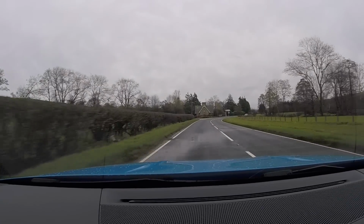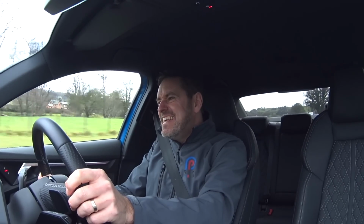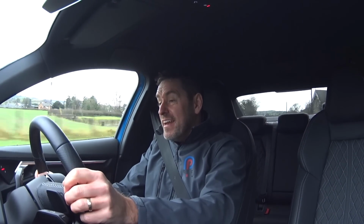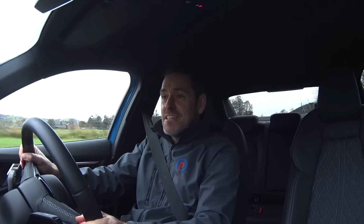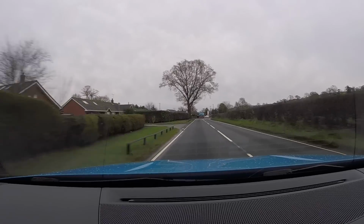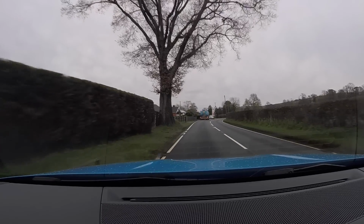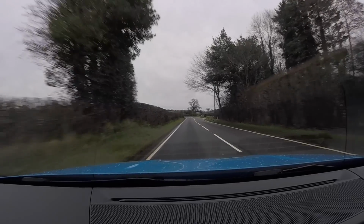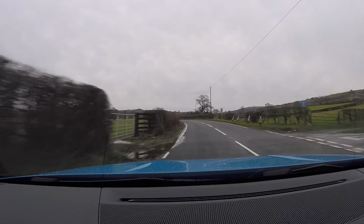The engine note for me just could be a little bit better, but then I'm getting used to that with modern day cars. The RS3 will be much better with that 5-cylinder, but this isn't too bad. And when you get it on a nice bit of flowing B road, it really does come to the fore.